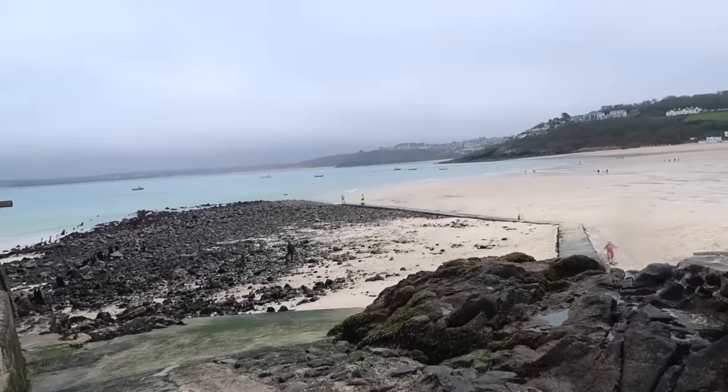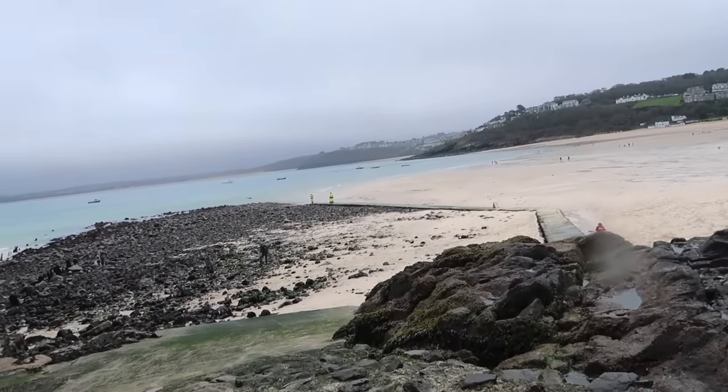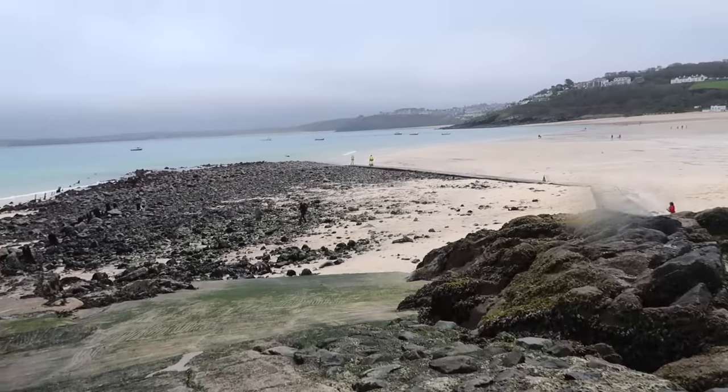The wind is actually dying down in St Ives. There's hardly any wind. I think we'll come back a bit later though.